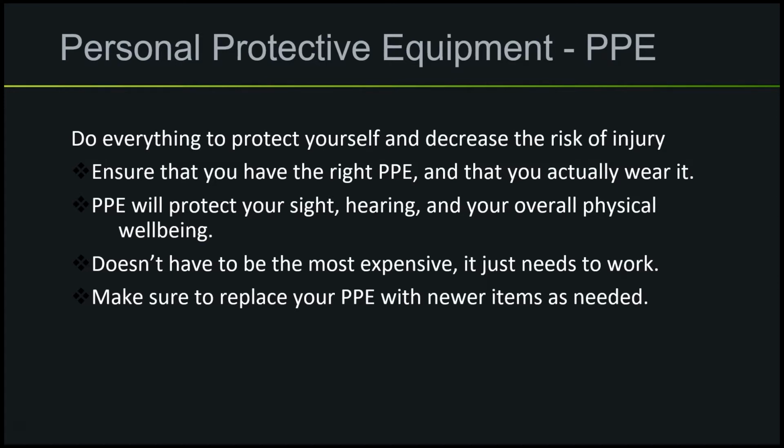Trust me, I've seen it in my years of experience where people cut corners, they don't wear elements of their PPE, and they end up getting injured. And it really falls on them because they chose not to protect themselves in the proper way. And then, of course, we also want to remember that we want to replace aspects of our PPE as they get wear and tear. As they break down, we want to make sure that our PPE is doing its job. So once it stops doing its job or stops doing it effectively, we need to go ahead and replace those items.